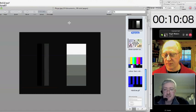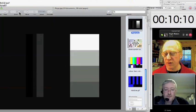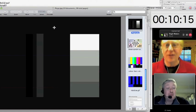So PLUGE is fantastic. If you look at it on a waveform monitor, you can confirm that that little bar is just sat underneath the black. That's right, it's blacker than black. You shouldn't be able to see it.